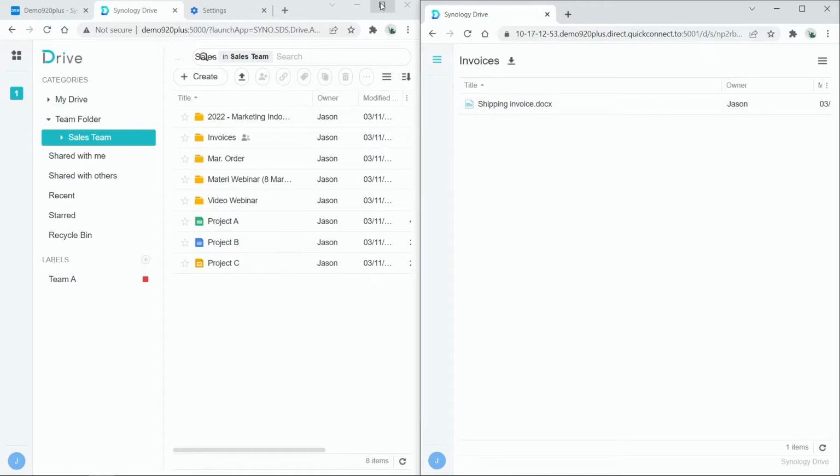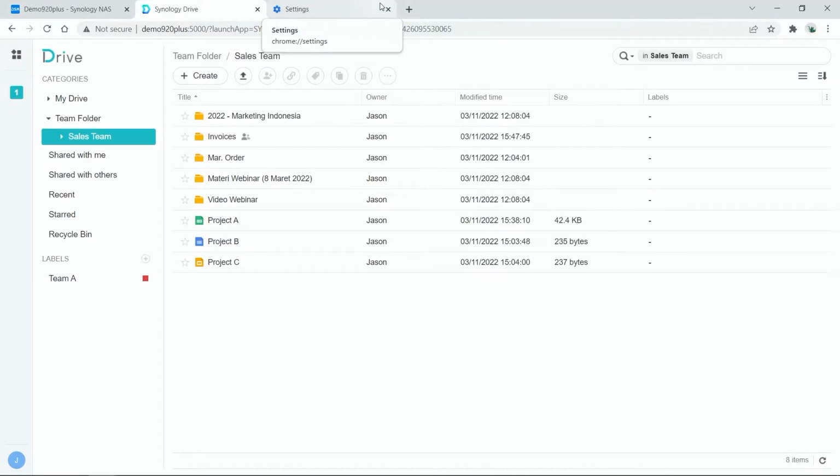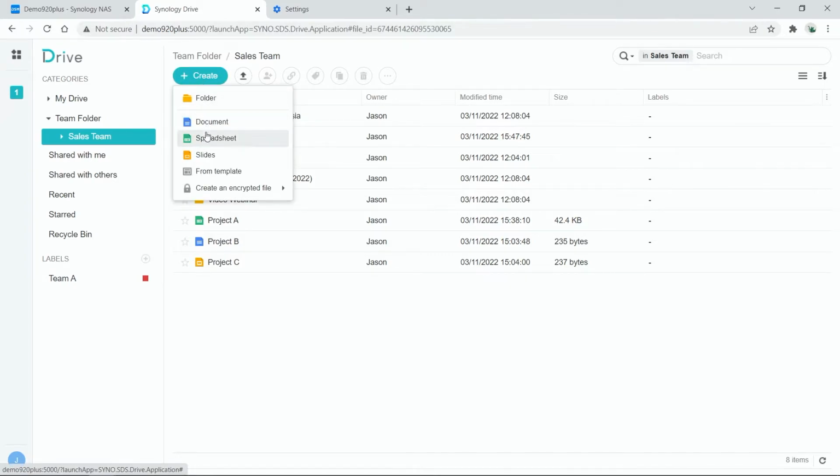Besides file sharing and synchronization, Synology Office also allows you to work with your team simultaneously. Let's go back to our sales team folder using the web browser. With Synology Office, you can now create documents, spreadsheets, and slides. We also have templates available.